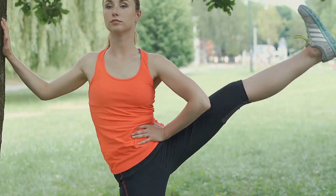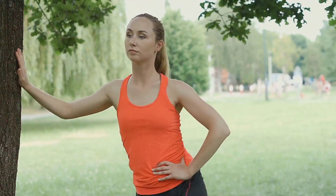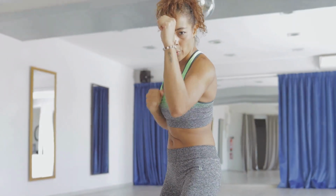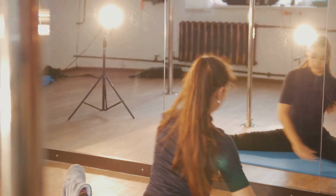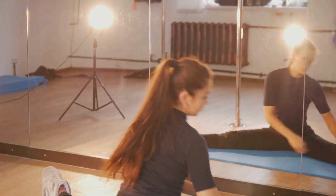Here's a quick sample workout routine. Start with a 5-minute warm-up, then jump into 20 minutes of HIIT, followed by 20 minutes of strength training, and wrap up with 15 minutes of yoga for a cool down.